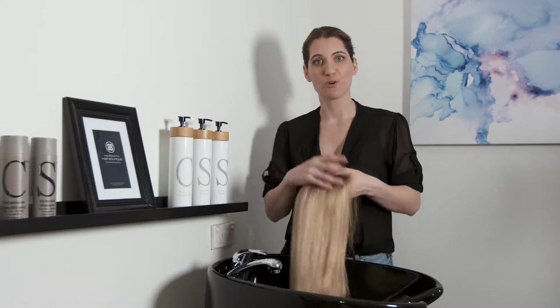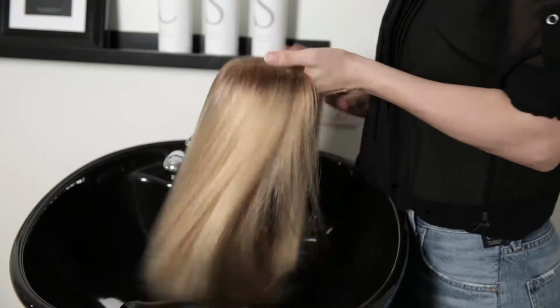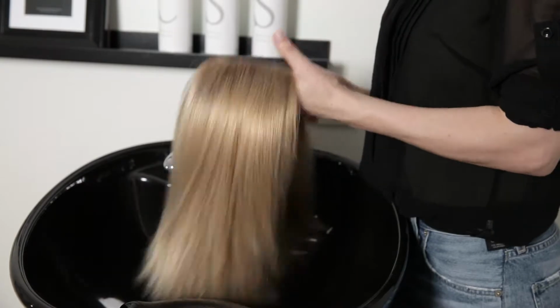Okay, so now that we've finished brushing the hair, which is really important to do before we wash it, so keeping the hand on the base, I always keep the thumb on the parting in case you want to move the hair around.